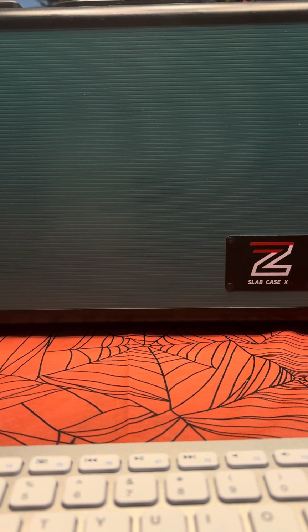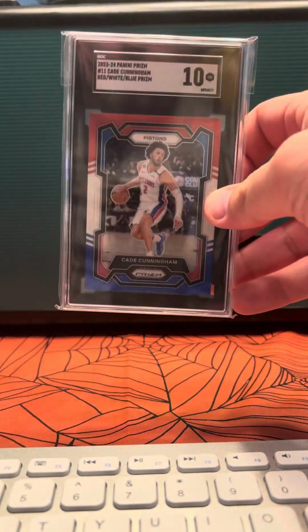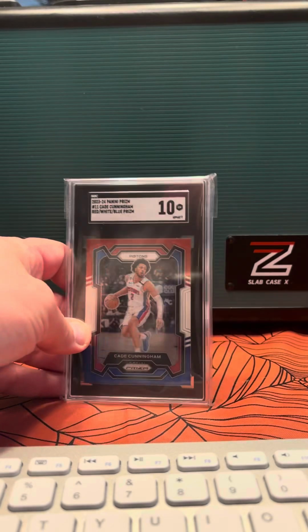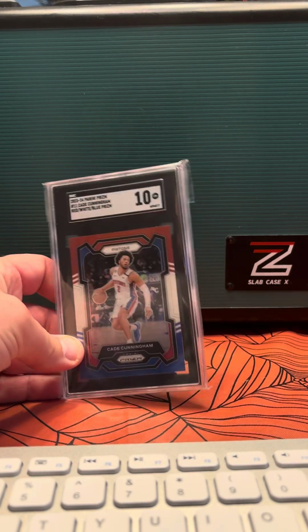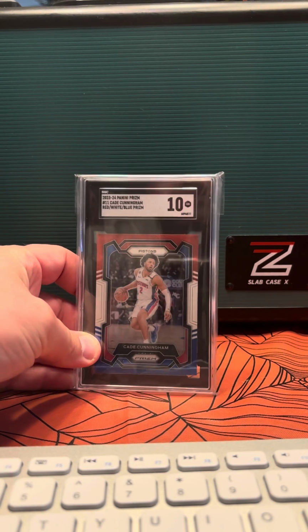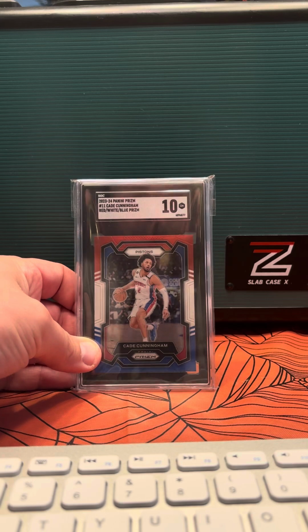And so I don't fault the consigners or the hosts for doing what they do, but what they'll often do is they'll say, come on, this is a Cade Cunningham card in an SGC 10. This is like, if it's at $10, this is $5 below the cost of grading. Okay, guess what? This is a perfect example of a card that should probably not be graded.